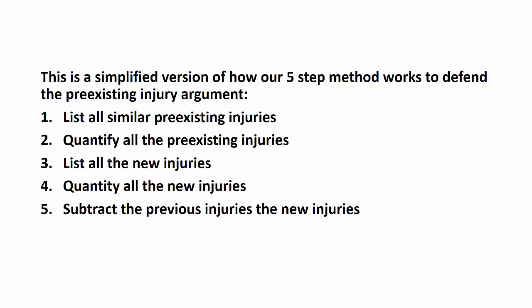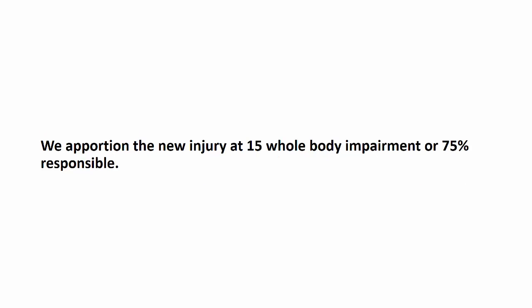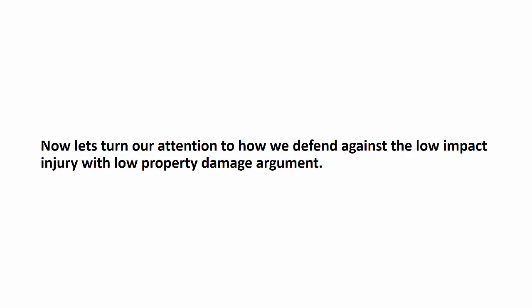We would list all similar pre-existing injuries. We would quantify all the pre-existing injuries. Then we would list all the new injuries, and then we would quantify all the new injuries. And we would subtract the previous injuries from the new injuries. As an example, if a patient had a pre-existing injury with an impairment rating of, say, 5 whole body, and a new injury impairment rating of 20 whole body, we would apportion the new injury at 15 whole body impairment, or 75% responsible.